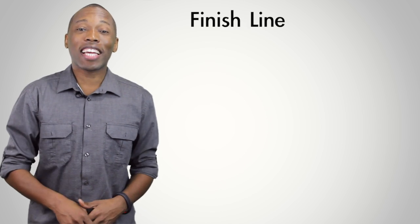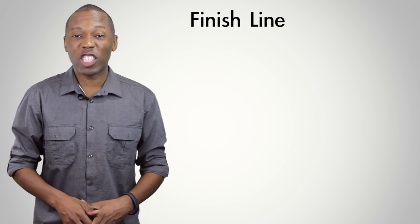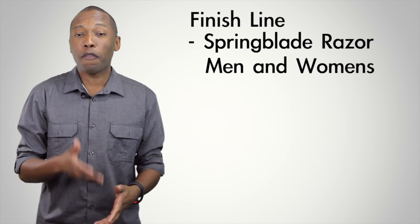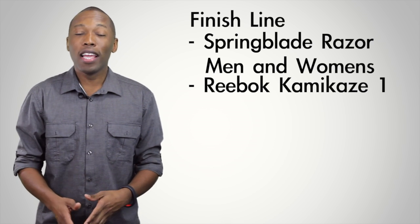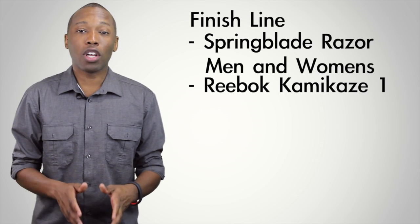Heat check. All right, guys, let's take a look at some of the shoes that are releasing this weekend over at Finish Line. First up, we have the Adidas Springblade Razor. Now, this shoe is going to release in a ton of different colors for both men and women, and it's actually available right now for $180. Switching over to the retro side of things, we have the Reebok Classics Kamikaze 1. This is in the white, black, and green colorway, and it is the first signature shoe of Sean Kemp.